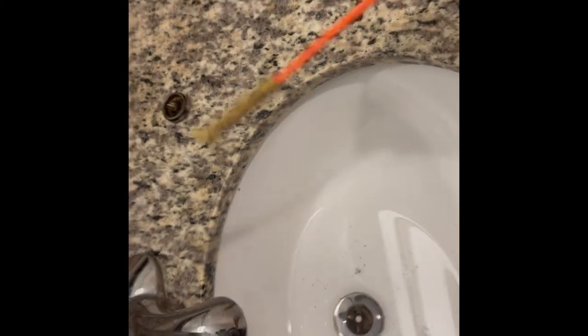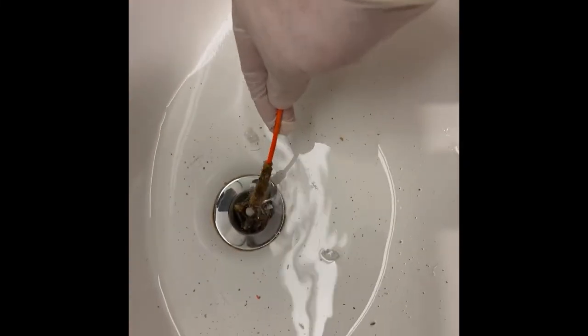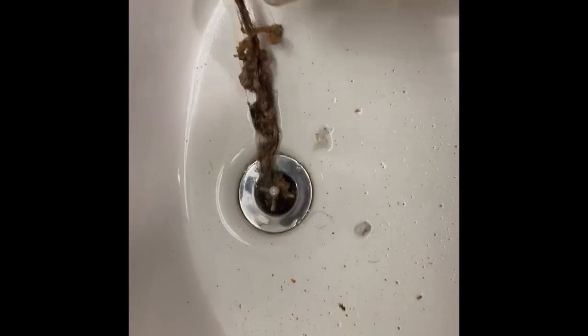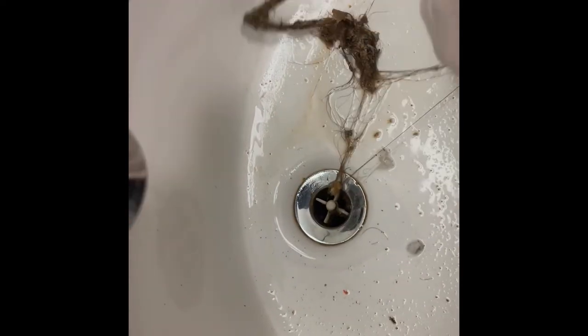So I got this guy here. I know it's not the best tool in the world, but it does the work. I mean, look at this. It just literally scoops everything up. So this is why you wear gloves, guys, right here. This is why. Look at this. You see that? It went down right away.